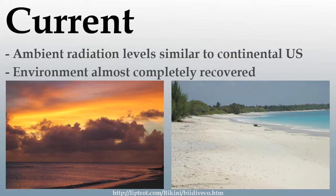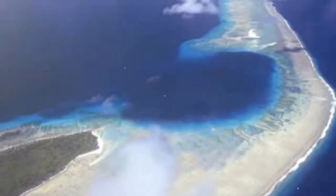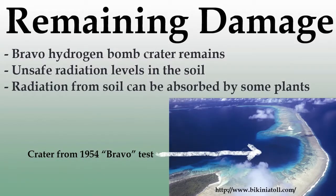Currently, the ambient radiation levels in Bikini Atoll are similar to that of the continental U.S., and the environment has almost completely recovered. There is, however, some remaining damage, such as a crater left by the Castle Bravo test, and unsafe levels of radiation in the soil, which can be uptaken by plants.